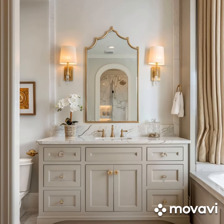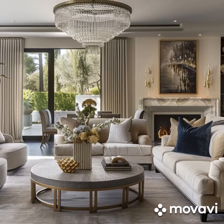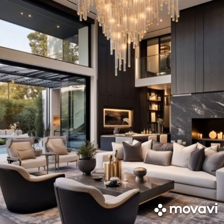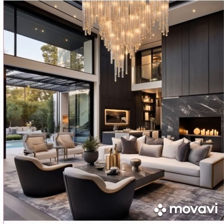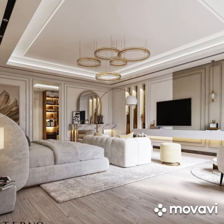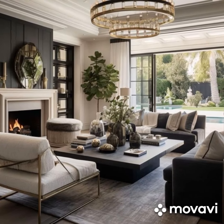Investing in high-quality furniture. Luxury is all about quality over quantity. Invest in high-quality, statement furniture pieces that will stand the test of time. Think plush velvet sofas, sleek marble coffee tables, and handcrafted wooden dining tables. These pieces not only serve as functional elements, but also as works of art that elevate your home's overall aesthetic.